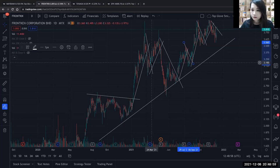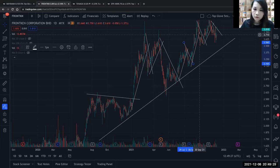Then I buy here again at 316 and I sell here at 339, so I made 20 cents. Let's say I buy here at 3 ringgit, and I sell here at 330, so I made 30 cents here. Let's say I buy here at 329, and then I sell here at 370, so it's about 40 cents, and I also make money. Here is 368, and then here is 379, so I made 10 cents.